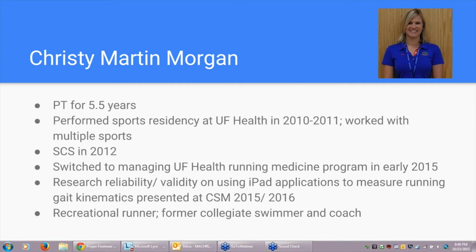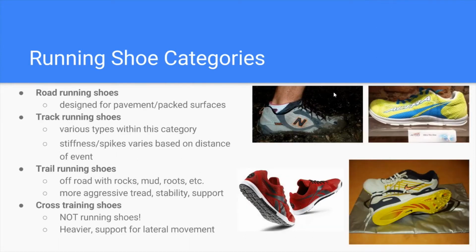I became a sports certified specialist in 2012, and I switched to managing the UF Health Running Medicine program earlier this year. And the research I've currently been doing has been looking at the reliability and validity of using different iPad apps to measure gait kinematics on the treadmill.